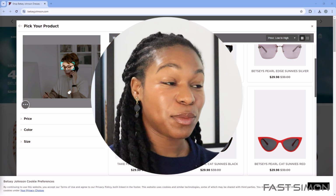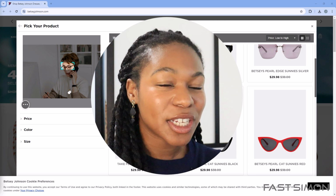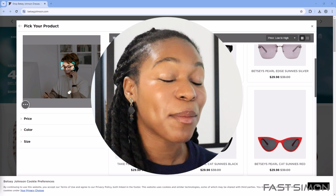You can engage customers like never before with visual search, provide instant personalized results that inspire shoppers to buy more and increase conversion rates. Empower your customers with an interactive shopping experience. Implement visual search with Fast Simon today and watch your e-commerce store thrive.